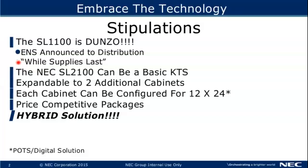Remember, the SL2100, even though we're talking about VoiceOver IP today, can still be used as a basic key telephone system. It's expandable with up to two additional cabinets. Each cabinet can be configured for 12 lines, 24 stations. We do have price competitive packages, but for the purposes of today's presentation, I want to remind everybody that the SL2100 is a hybrid solution. So it can be a digital key telephone system, it can be a voice over IP system, or a combination of the two, and it's all done with the same cabinet.